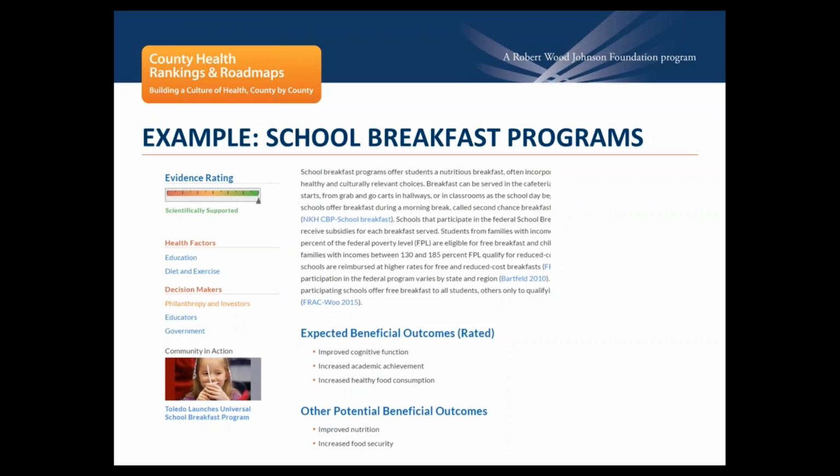On the right, you'll see a description of what the intervention is. For the researchers on the call, this is an indication of our scope. You'll see the rated outcomes. These are the outcomes we are thinking of when we assign the rating. And then you'll see other potential beneficial outcomes. These are other outcomes that emerged in the literature search.